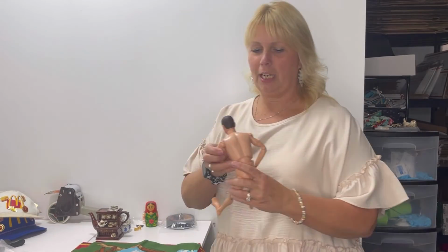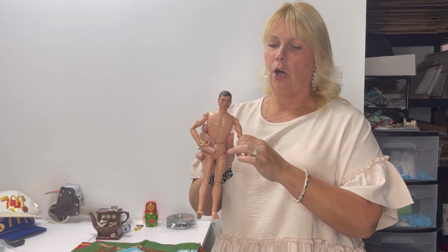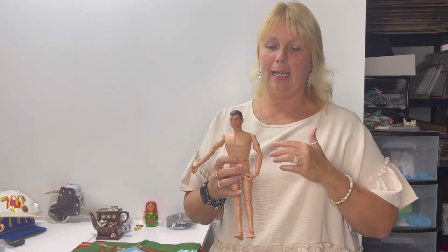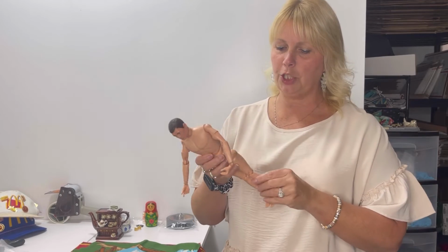Here is the G.I. Joe that was in the box. This guy right here, he's a brunette. All of his joints work great. Everything is really, really good on him, which I noticed some of the other dolls had big issues or had new rubber bands put in them. But this guy, I am fairly confident he is original.